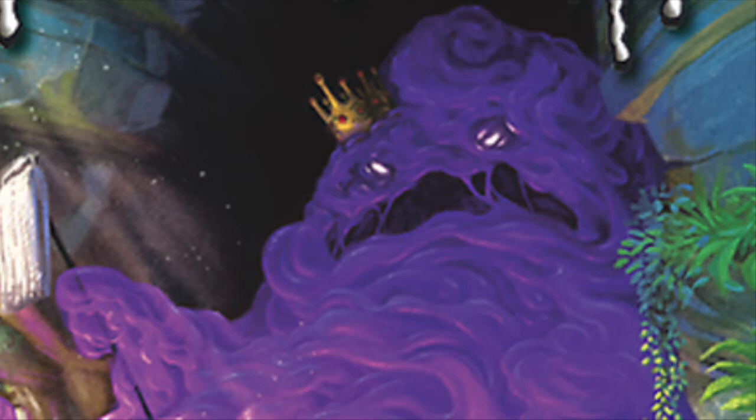So basically, if you don't know who King Jellyjam is, he's this purple blob with a crown on his head that has the power to mind control other people. He's pretty powerful overall. His one weakness, though, is that he stinks really bad, so he has to have people constantly wash him, and if they stop washing him, he will die.